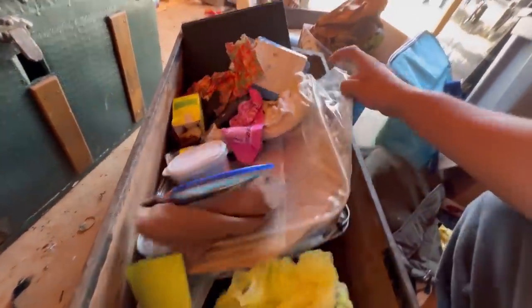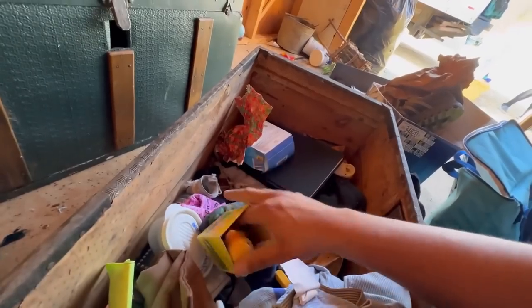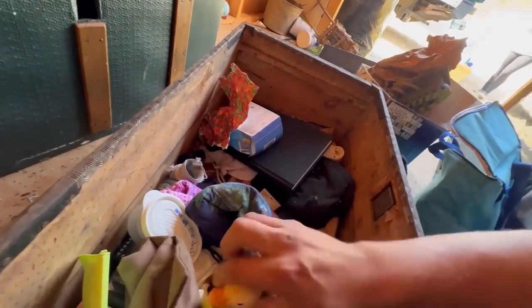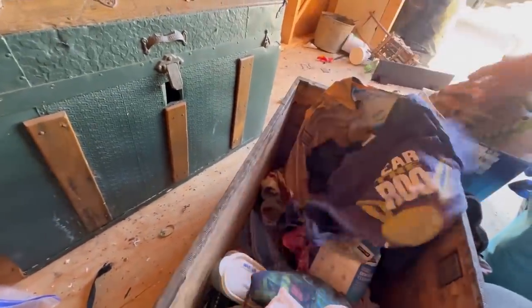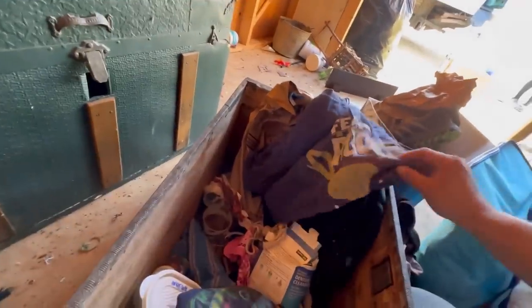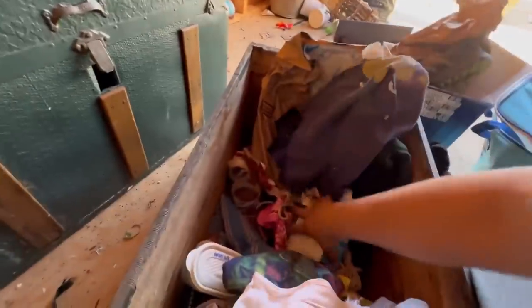We got a bag. Another bag. What's this plastic thing? I don't know what it's doing. Let's see. Just tons of, looks like miscellaneous clothes things. We got a little rubber duck. Actually, no, this isn't rubber. This is porcelain. Nice little porcelain duck. Just like a bunch of miscellaneous stuff. That's crazy. Let's see what this says. Fear the Rue. Okay.